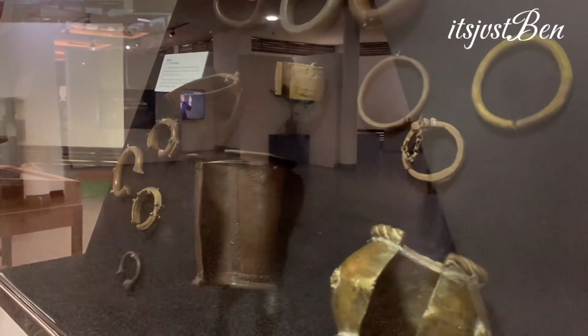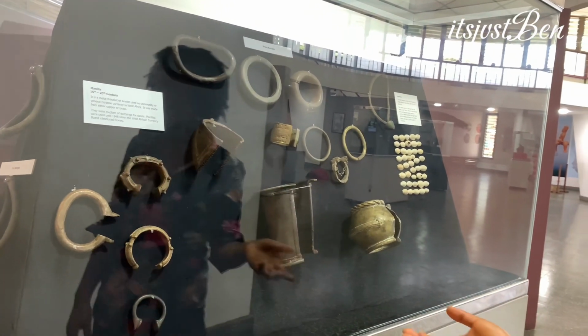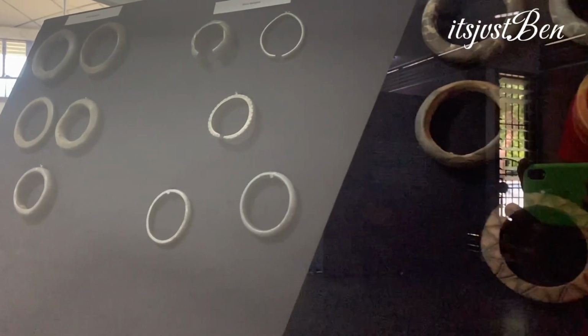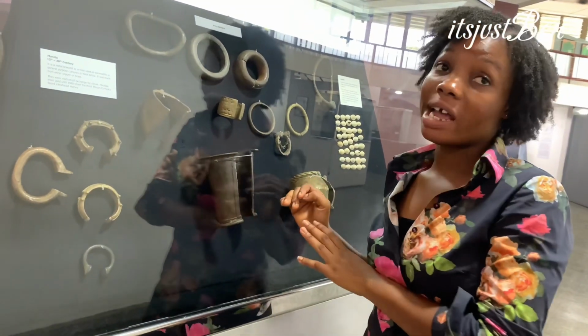These are the manillas. These manillas are made out of brass. These manillas were used as a barter trade. So I can put it on my hand. I see bracelets. Yeah. Trading and buying. As I'm wearing it on my hand, when I go to the market, I exchange this for goods. But they measure it with a measuring scale.